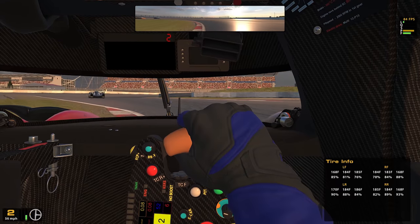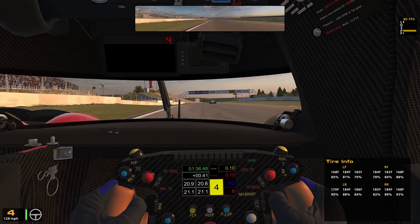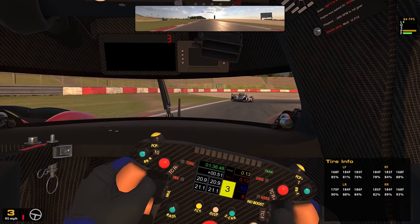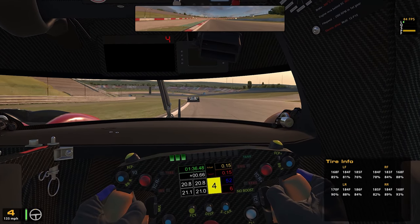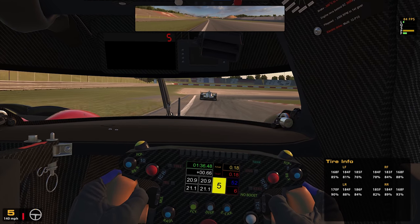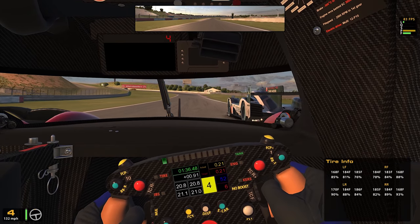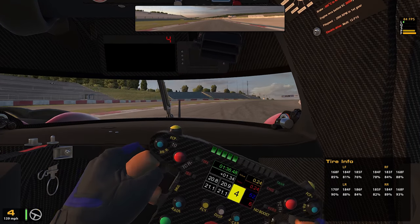So the guy in front of you has been averaging 1 minute 40 lap times, so keep that in mind. 10-4. He has to be not running his hybrid or something. There's no way you can be that slow. I think he's got it switched off. Okay, what are you doing? Don't do it. I didn't want to do it, but right then you gave it to me.